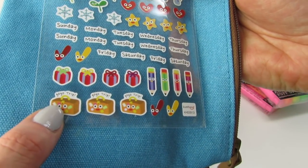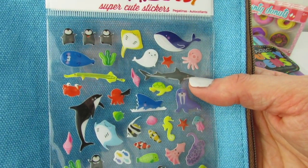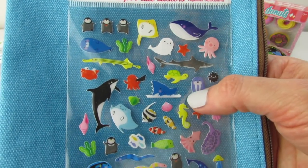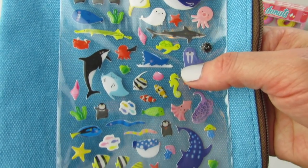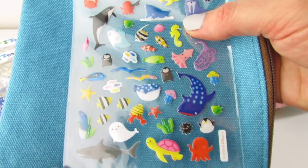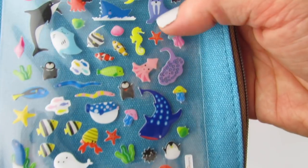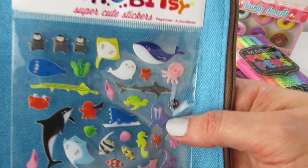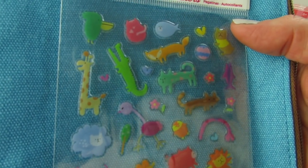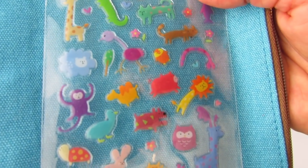This says go-go trip. I really love the pinks and blues and how they've given some of the characters little cute blushing cheeks. I think that looks really nice. We have fish and sharks, sea turtles, walruses. I love them. They have a lot more stickers than what I'm showing here. They have a lot to choose from.